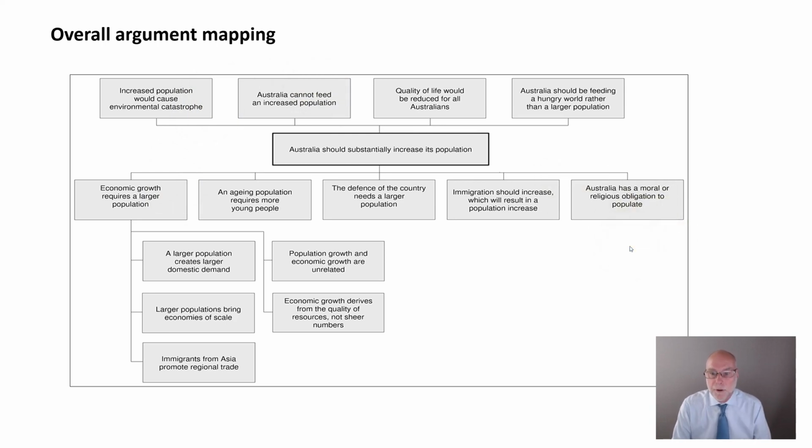"Australia has a moral or religious obligation to populate." Now, you may be saying to yourself, well, I don't agree with that. That sounds like a crock. But you think, well, who is this argument going to be addressed to? The audience of this argument may be receptive to the idea of a moral or religious obligation to populate. And so that's the other reason for using an overall argument map like this. You can test each piece of your evidence that you're putting forward against the likely reception by this specific audience you are writing for. Arguments are tailored to audiences, always.